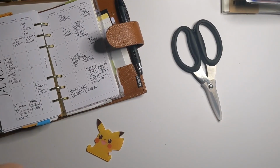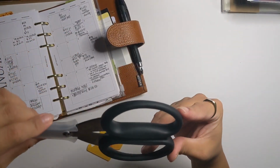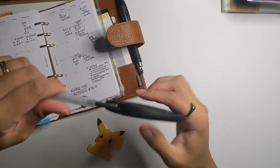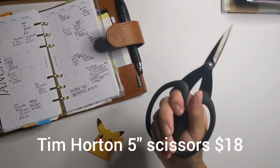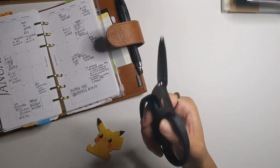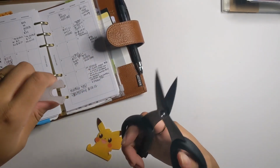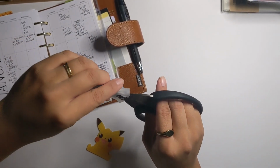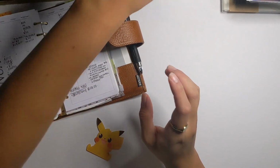Love, love, love. And the last thing I got for January was this, is it Tim Holtz or Jim Holtz? One of the Holtz. They're just serrated craft scissors, but the handles are so comfortable, so it's very fun and comfortable to cut up washi tapes and stuff. Anyway, very crafty. This was definitely just a little gift to myself.